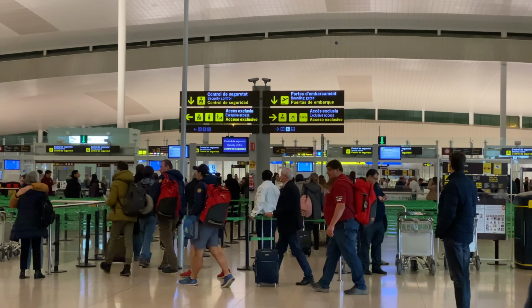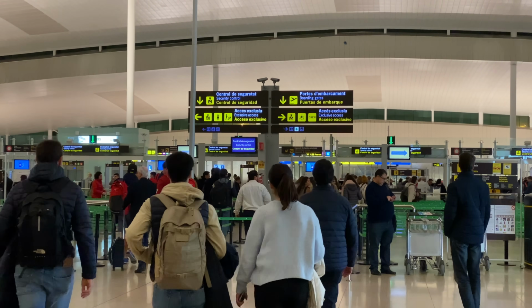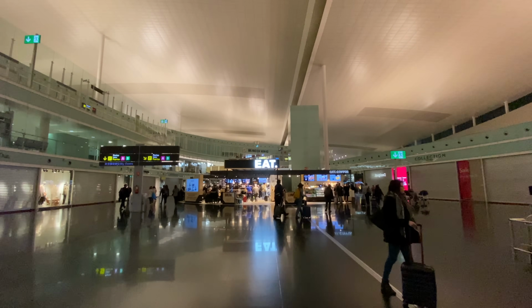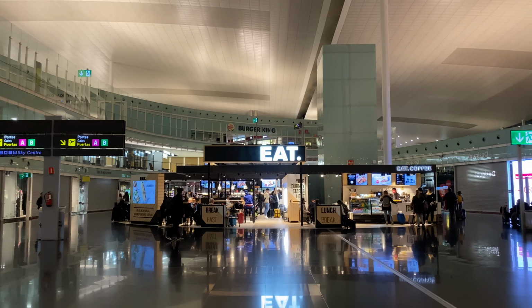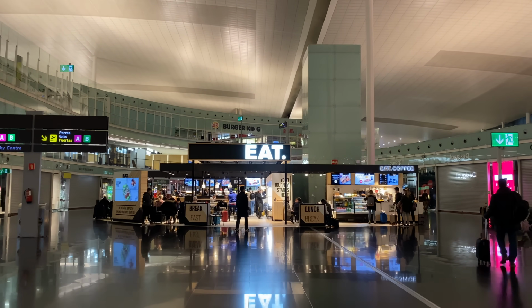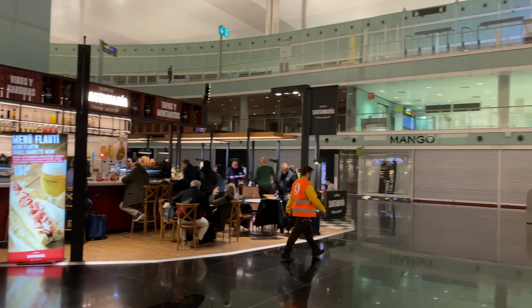Right after checking in, I went straight to security. It's really crowded here because Barcelona Terminal 1 is one of the biggest terminals in the world, but everything was really quick and efficient. I went past security within 5 minutes, and now I'm in the airside of Terminal 1. It's now 5 o'clock in the morning. Most restaurants and cafes are open for business, but stores are still closed.